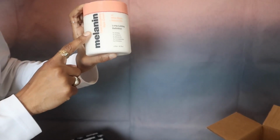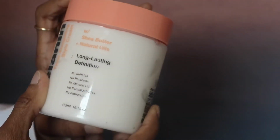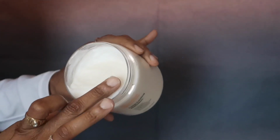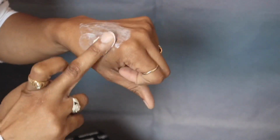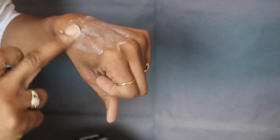Melanin Twisted Elongated Style Cream. Oh my goodness. Can't wait to use this. Let's see what it looks like. Nice and creamy. Oh, it's nice, rich, and silky.